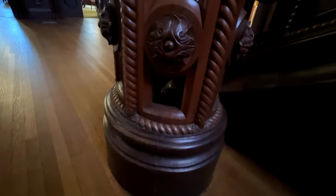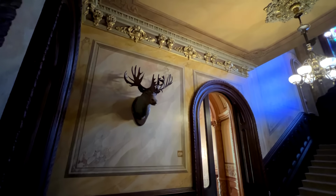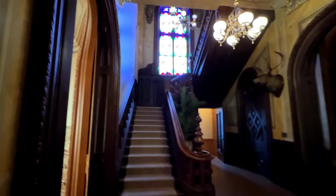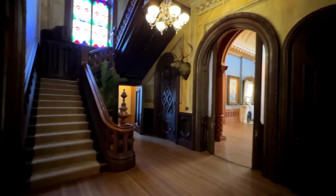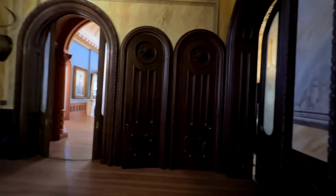You'll note on the walls two great big caribou that were Judge Felton's trophies from a hunting trip to Canada. Note, this is the real gem of the house, in my opinion, of the interior: this remarkable trompe-l'oeil painting to make the walls look like marble. Interestingly, this was the original treatment.